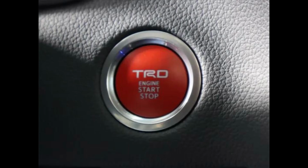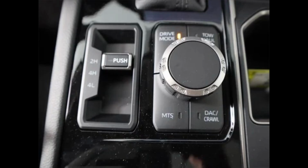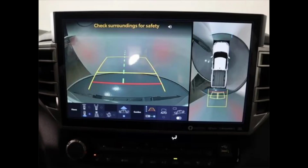Here's another thing. This is the engine start stop button. If you get a TRD package, it comes in the red TRD button. It's the little things, and that is pretty cool. All right, so because this truck has a TRD off-road package, you get your multi-terrain select and crawl control there, and that is down just by the shifter. So you also get tow haul mode, we know. You get drive modes in this generation Tundra, so that'll be fun to play around with when I finally do get one of these trucks.